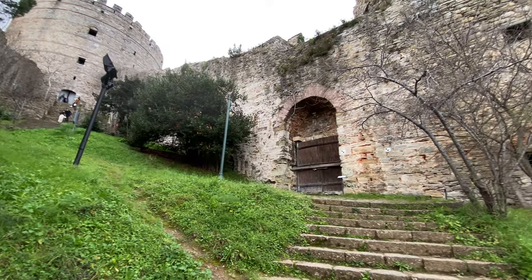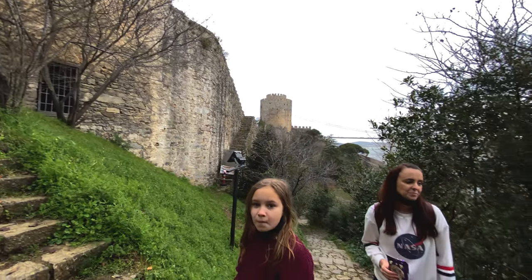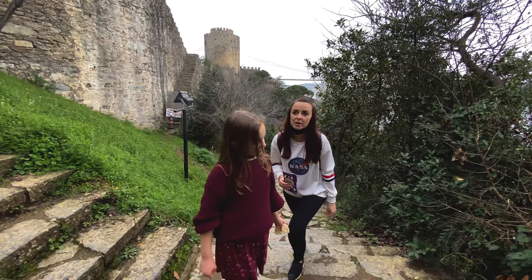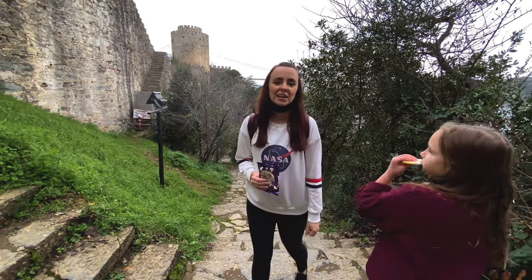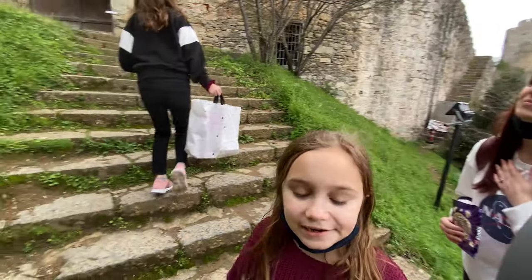Safe to say this is the biggest fortress we've ever been in. What about that other fortress? Cliff? It's safe to say that we have not been adventuring and I'm a little winded. I have rice.